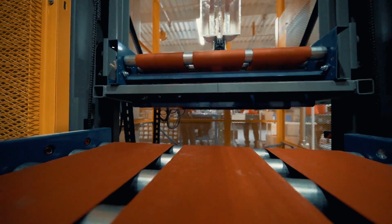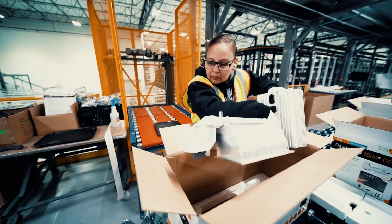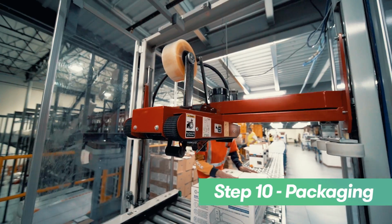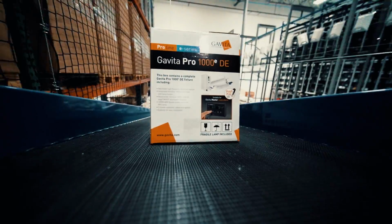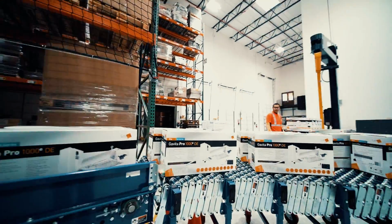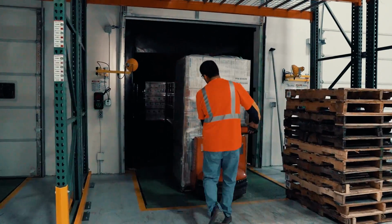Once a product has passed all QC testing, it will run up through these elevators onto the second level. At the second level, this is where we put them in boxes, apply any labels. If there's power cords we need to put in there, we'll throw them in there. We'll run it down the conveyor line, onto a pallet, and out the door she goes.